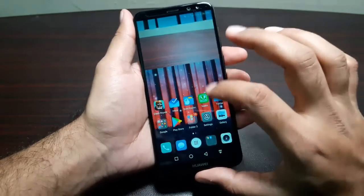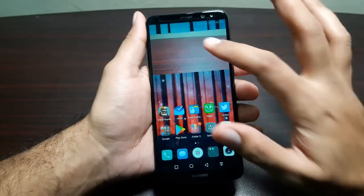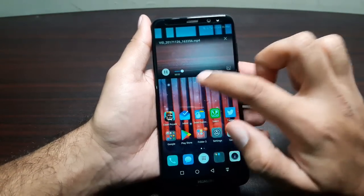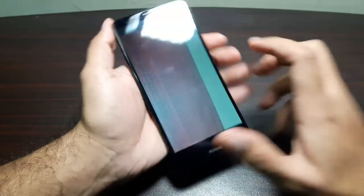So while you're watching the video, you can work around on your phone doing whatever you want to do while the video will run in this pop-up video player. Simply tap on it and you get more settings in here. You can fast forward it or slide it forward or backward and go back to full screen as well.